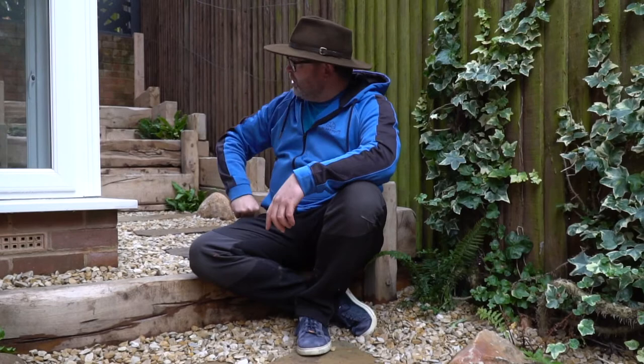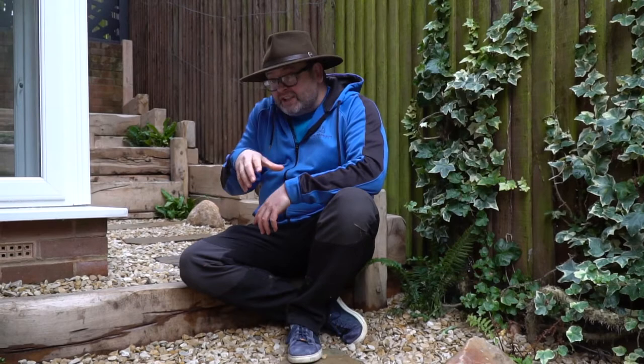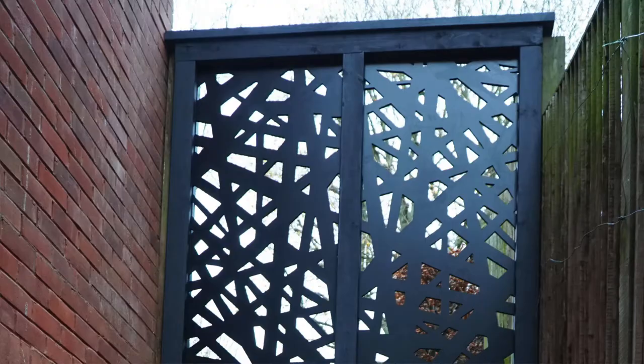The whole premise of this space is so the client can use water butts, because they like to take the rainwater off the roof and put it into the garden. So two large water butts, and to obscure the garden from the front garden, because this is a side garden, don't forget, there's some big screens in the kaplunk design by Screens with Envy, which look quite lovely.